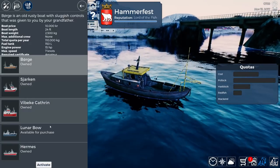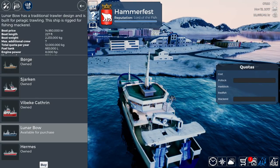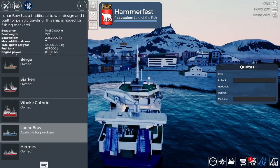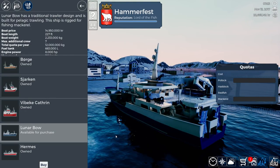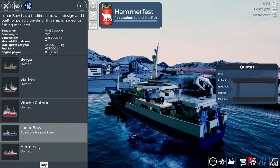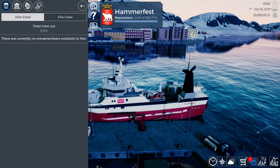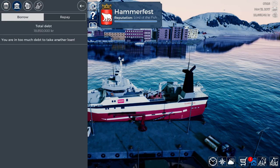Right, the Lunar Bow. She's here, and she's for 15 mil. We could say screw paying off the loan, we could just buy the Lunar Bow. What are your thoughts? We can go for pollock and mackerel with the Lunar Bow. If that's something we should do, or do you reckon we should just pay off the loan and stick with the Hermes? As I said earlier, if there are things that you want to see us do, then let me know and we can see if we can justify them. We can pay our loan off, look at that.